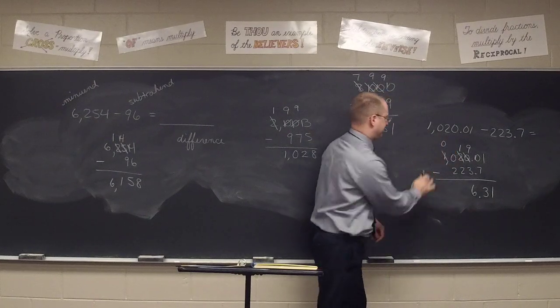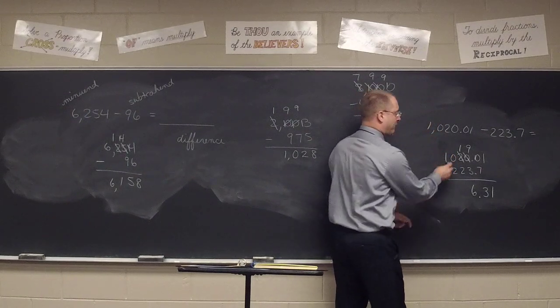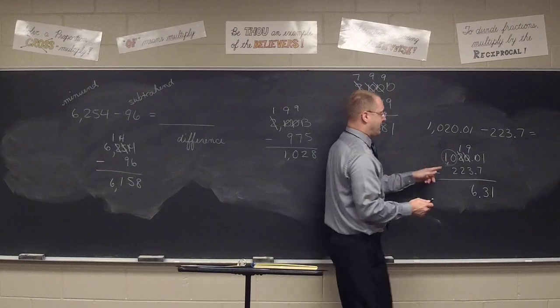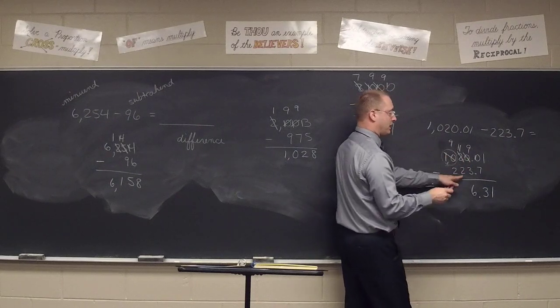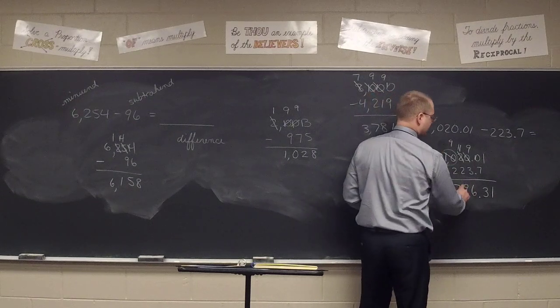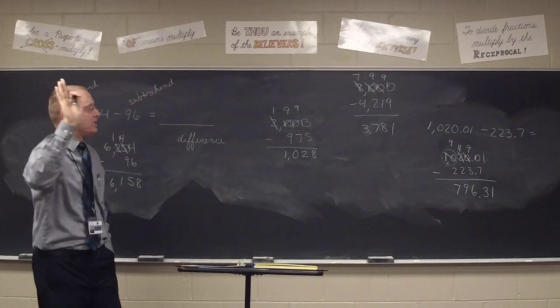Oh, shortcut. What if, instead of looking at this as a 1 and a 0, I just looked at this as a 10 already? See that? Look at it as a 10 already because there was nothing else here. Borrow from the 10, make it a 9, and bring the 1 over here. Now I can do 11 minus 2, and 9 minus 2 is 7. How many had 796.31? Several of you did.